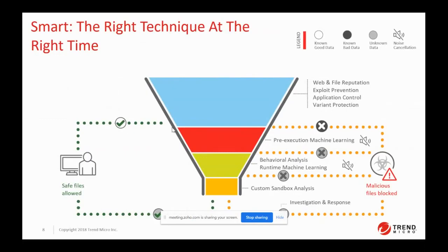The static analysis will be done at the top layer, and dynamic analysis, runtime machine learning, and behavior analysis are done during the runtime. At the last stage, we will use the custom sandbox analysis to cross-check the verdict with our sandbox. So this is how we are classifying the known good data, known bad data, and unknown data, and false positive, noise cancellation kind of things. And at last, we have the investigation and response stage, which will leverage our EDR functionalities.